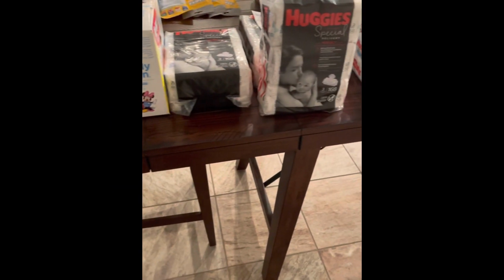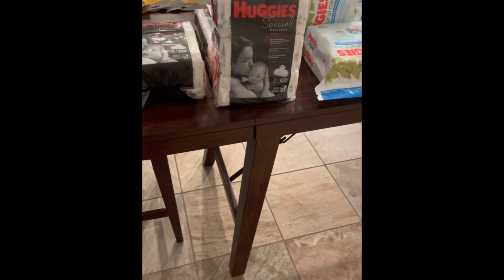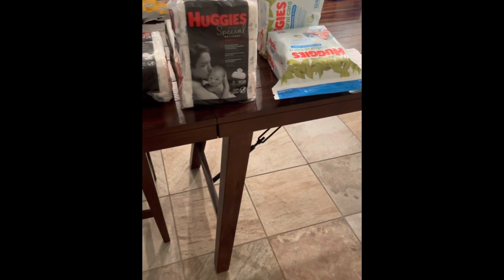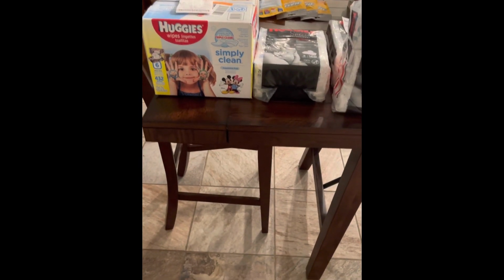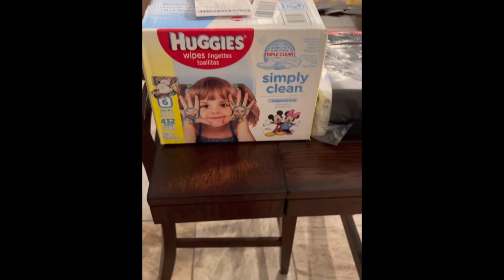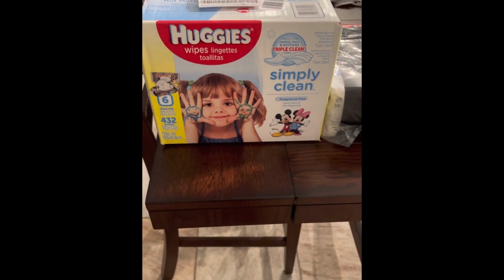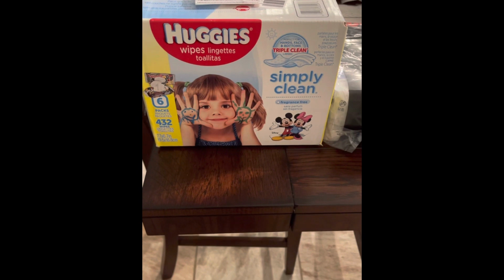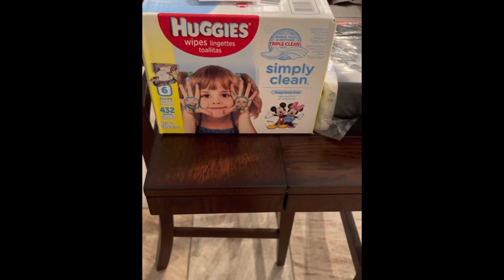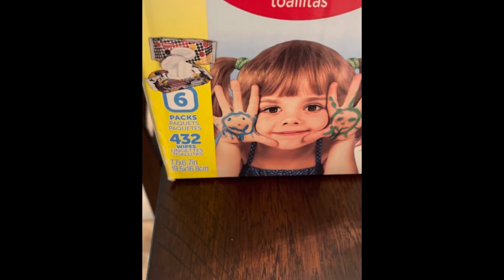So with the baby wipes, they are a little tricky because at each store, the prices were different. But one good thing is they are on sale, buy one, get one half off, which makes the deal even sweeter if you can find the right prices. So let me go over this one right here. This is the Huggies Simple Clean wipes, and look at the picture of the box. This one has the little girl with the drawing on her hands and two Mickey Mouse. It's not full of Mickey Mouse because they have that one too, but that one is a little bit more in my area right now. And this one says it has a total of six packs and 432 wipes.